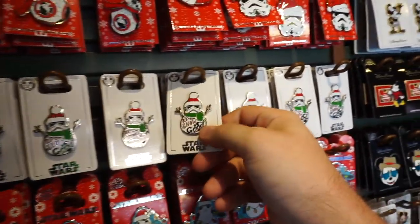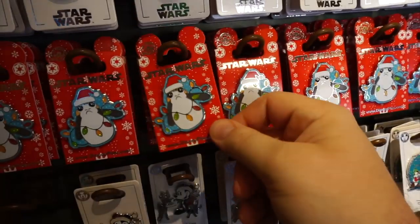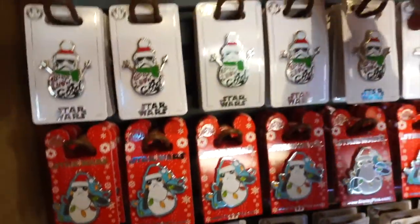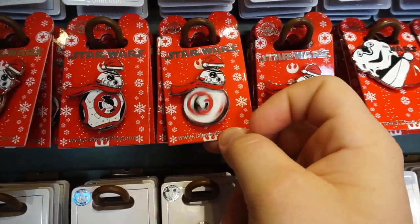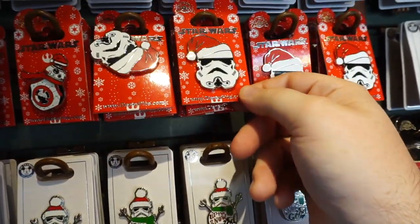Look at this. It's a Stormtrooper as a snowman. Little Porg. He doesn't really look happy about the holidays, but I'm sure he is. I love the BB-8 with the, oh, it spins. That's cool. BB-8. Look at that. I love that. That's a great idea for a pin. And I do like the Stormtrooper with the Santa hat on him.